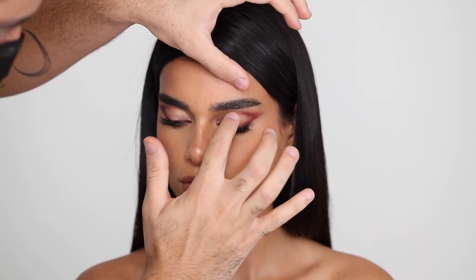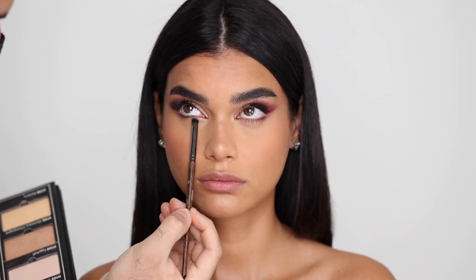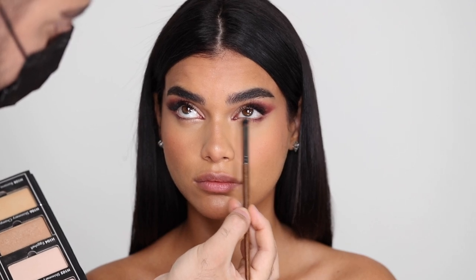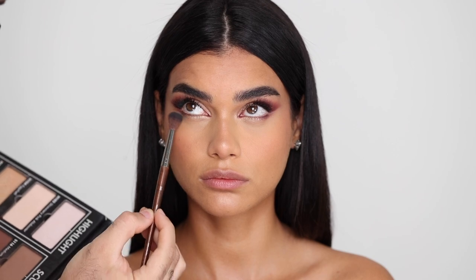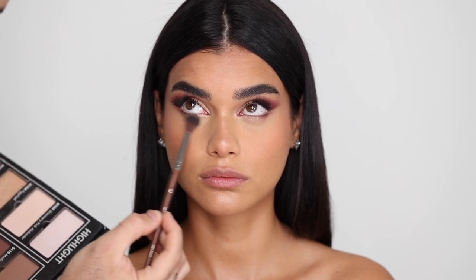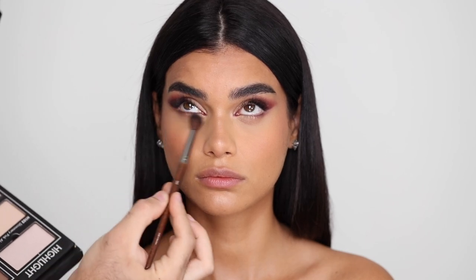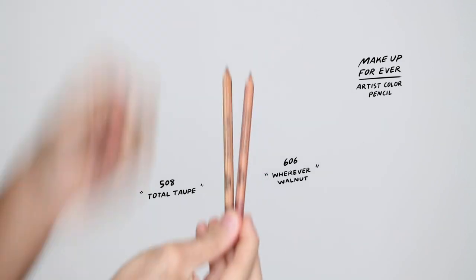And this was a bit of a last minute decision to put shimmer on the lids, but I thought, why not? Because you could always exclude it if you feel like you don't want any shimmer on the lids. And I'm taking that champagne on the lower lashes as well because I feel like it opens up her eyes even more. And I'm going to be contouring the socket of the lower lash line, if that makes sense, of the lower lid. I'm going to be taking a mix of two liners.